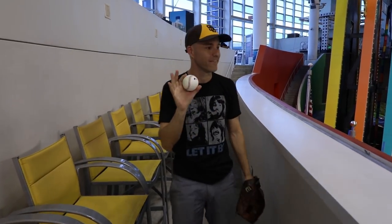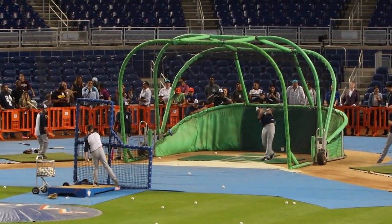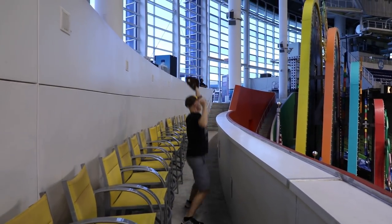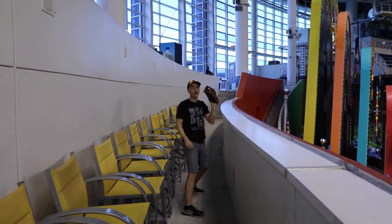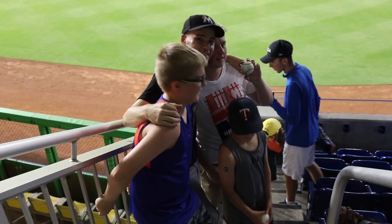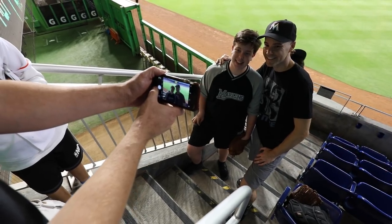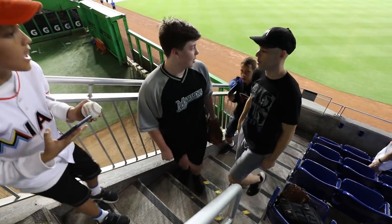Hunter Renfroe with a deep home run that reached the porch above the Clevelander. I scooted over, jumped up, and caught that one on the fly. That felt really good, and it was actually the only batted ball that I caught today.